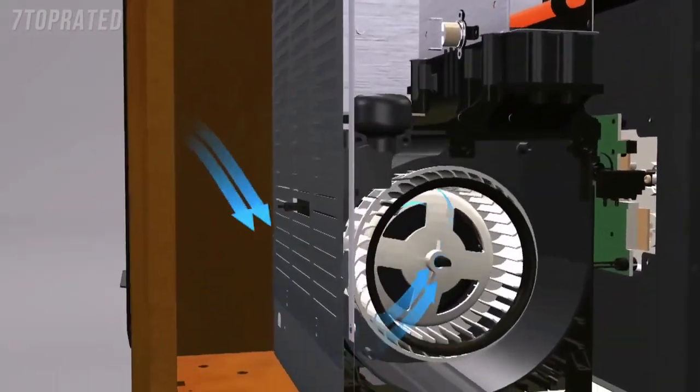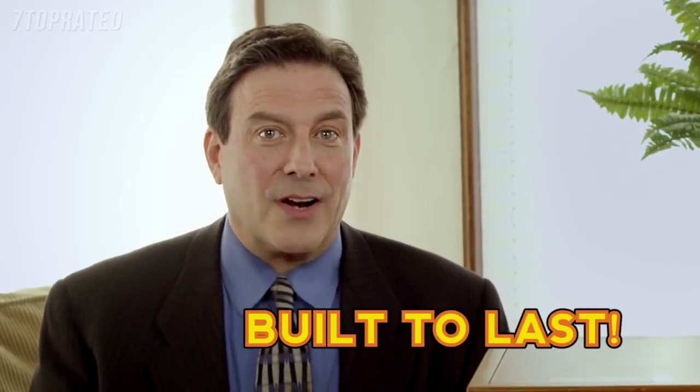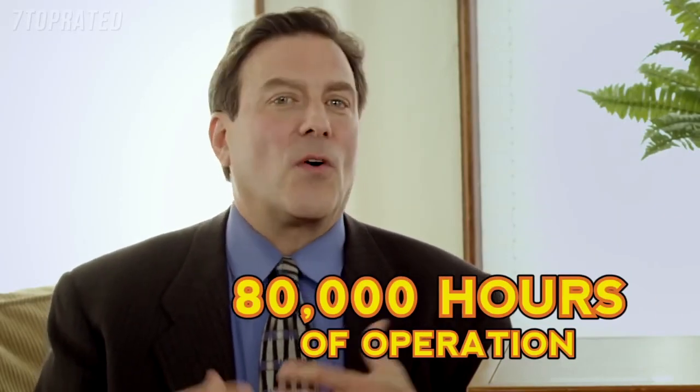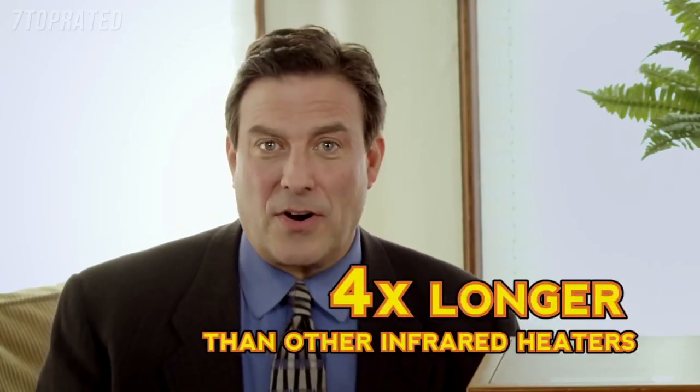This ingenious high-velocity blower forces heat into the environment for maximum distribution as it stays remarkably cool inside, which ensures maximum hot air distribution and extended operating life. Speaking of which, the lifetime of Dr. Infrared Heater is an incredible 80,000 hours for winter after winter of comfort and savings. That's four times longer than other infrared heaters.